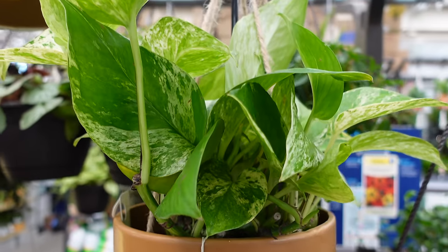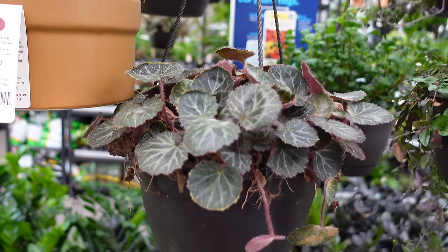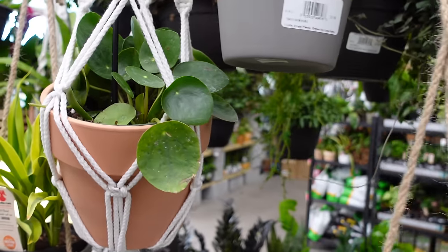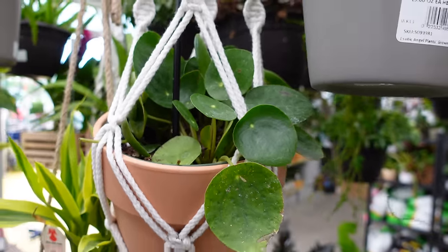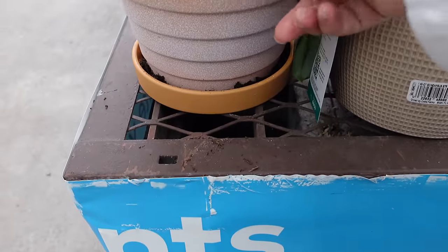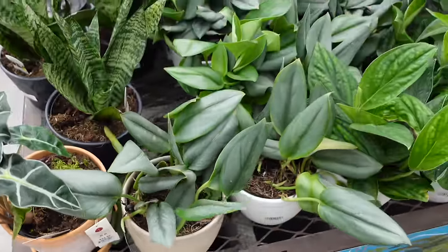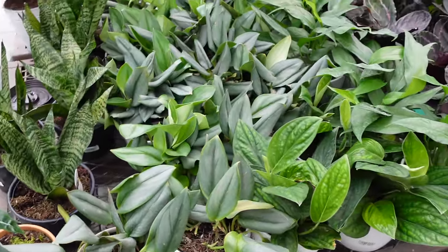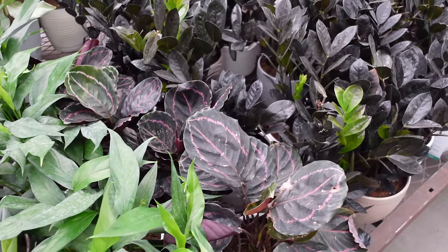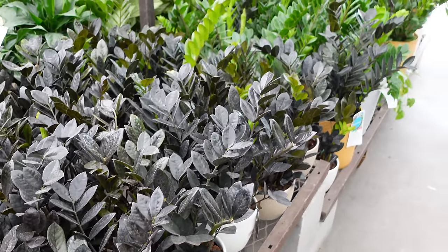Hanging up, they had some cute planter pots. That one was $26.98 for the Marble Queen. They had a strawberry begonia and some Pilea peperomioides. Those were really cute. And they had an alocasia here. That one, I think, was $22.98. And some more Costa Farms plants, Syngonium, Monstera Peru. There were some Baltic Blue, calatheas, and a sea of ZZ plants.